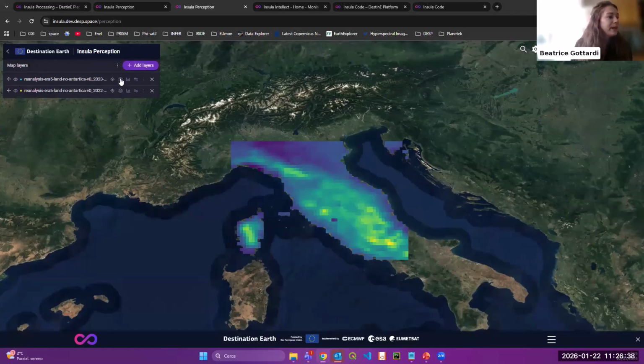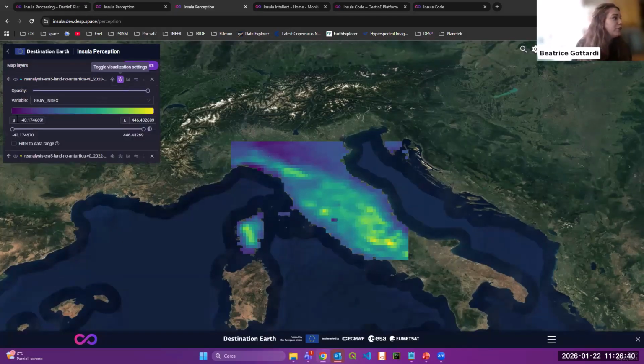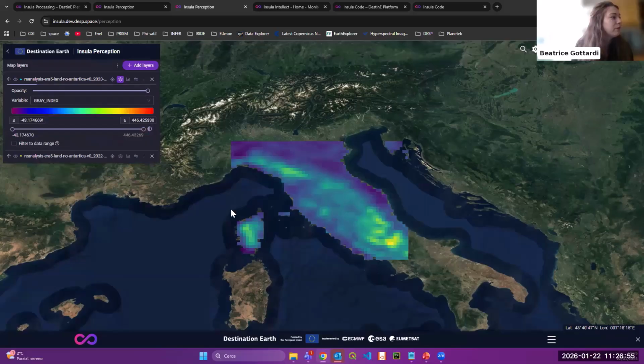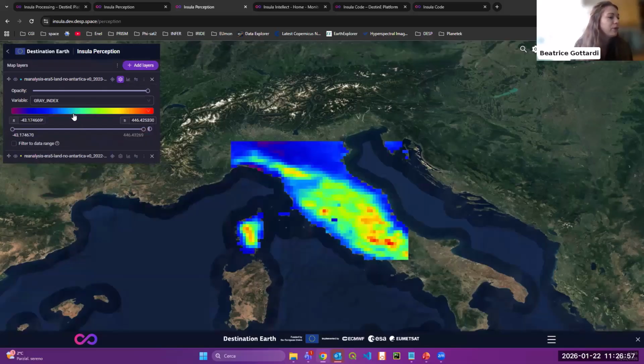your maps. For example, you can change the color map. If you want to be focused on a specific range of data, you can change the limits of your color maps, but you can, of course, change the color map itself if you don't like that color, for example. This is very interesting if, of course, you want to visualize differences better in your images.